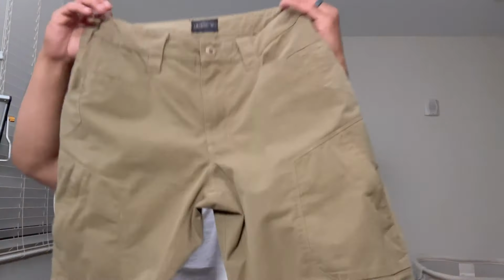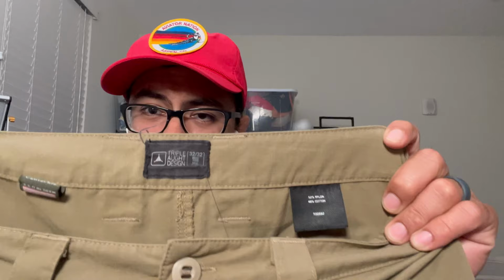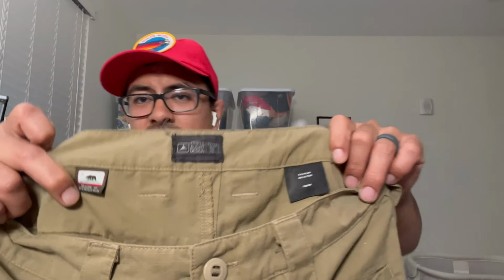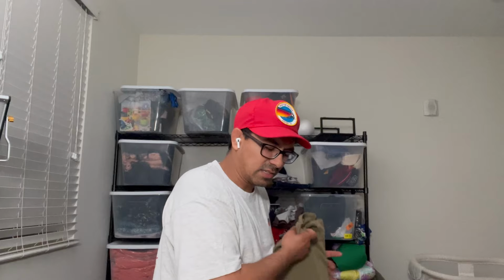These are my size, which is amazing. Triple Aught Design. There it is again. We found 3 pairs of these on some lady's table this weekend. She wanted $5 a pop. She said, "Oh, I had so many, and this is all that's left." I asked her if she had more, but they always say that. Maybe that's just a tactic.